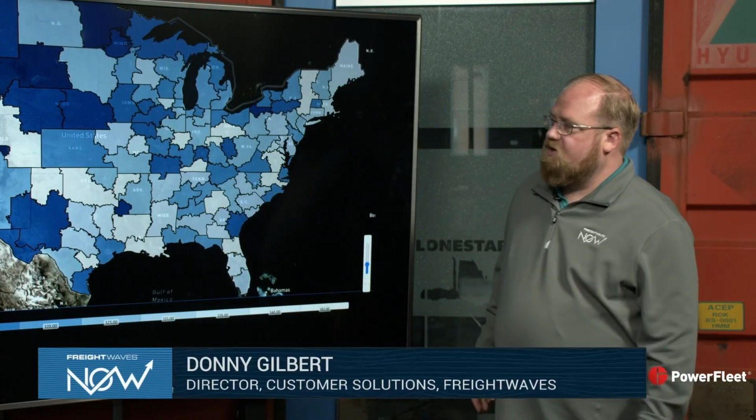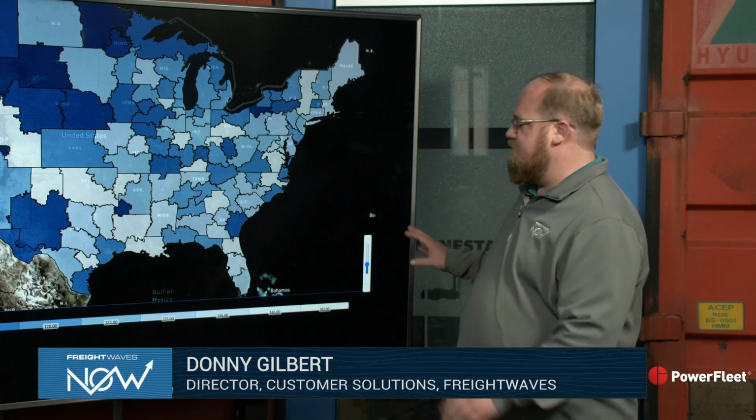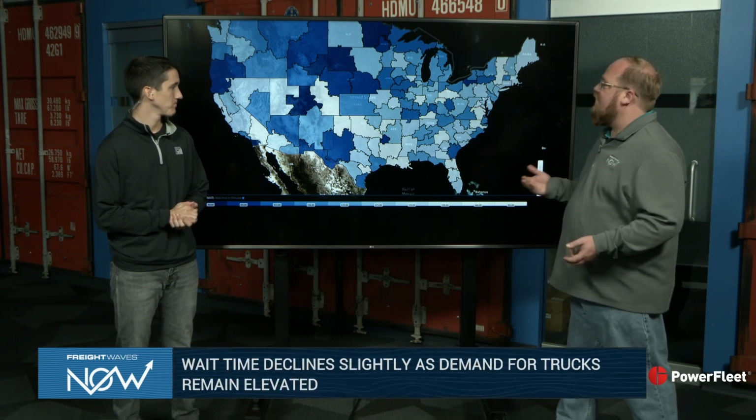Yeah, we were talking about wait times. I have wait times here on a US map. The darker the blues, the lower the wait times. The lighter shades, up to the white, the highest shade, the highest amount of wait times. Very important, very costly for carriers. It can really burn up a driver's hours when they're sitting at docks instead of actually driving on the road.